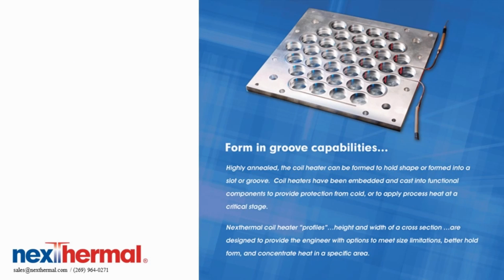Of course, this is another example of an engineering solution for various applications. The flexibility of the coil heater allows you to form it within a groove where the heat is needed.